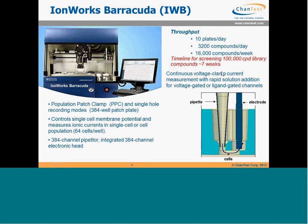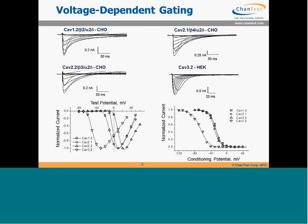So to present some of the calcium channel data that we've obtained and the progression of our attempts to develop a universal protocol for looking at the calcium channel subtypes, we first had to develop cell lines. We developed cell lines for the CaV1.2, CaV2.2, CaV2.1, and the CaV3.2 channels, mostly in CHO cells, but also in HEK cells for the CaV3.2. And the first step then would be to characterize the gating properties of these different subtypes in the Barracuda.